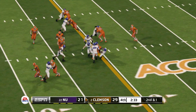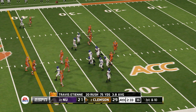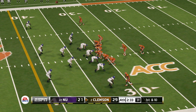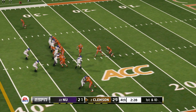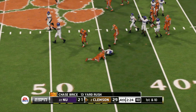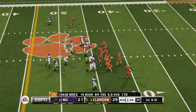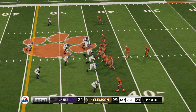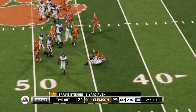Run. Gets out to about the 31. He's got room to run. And he's tackled in the open field. Gets to about the 47-yard line.